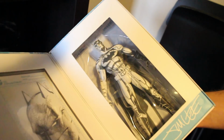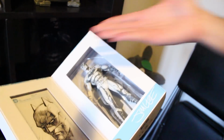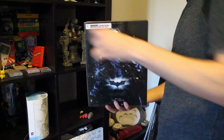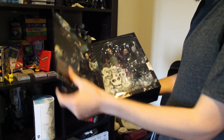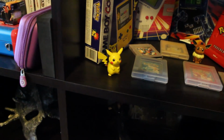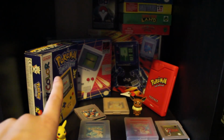I like to buy stuff that is kind of quirky. This one is just special on its own. It's really fun to look at. And of course this one, the Heath Ledger Joker. Awesome. Reflection. I like these little stuffs as well. Pikachu. Some more Game Boys.